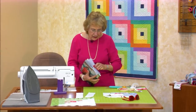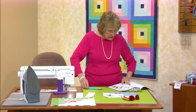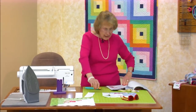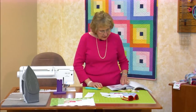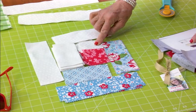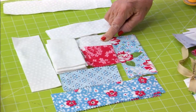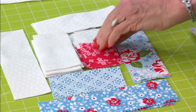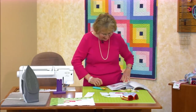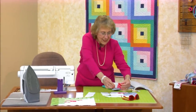Sewing the blocks. Okay, so look at that. I already put my seam allowance on 69. And it says to take the center and L1, sew them right sides together, and then cut them apart. And look at that, they're already done. Wasn't that fast? And you press the seam away from the center.